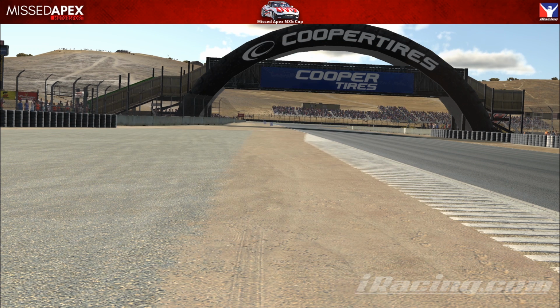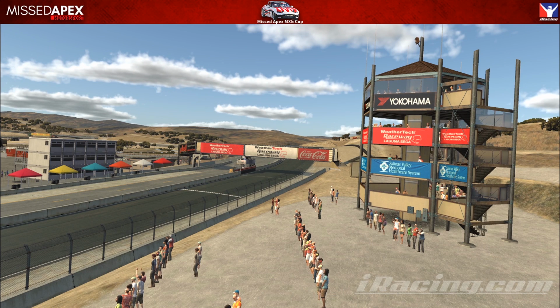So one more race still to come, and it's going to be another reverse grid race. So it looks like we'll be seeing Barry Kemp and Mark Greenhow on the front row for that one, but we're going to have a nice tasty scrap to come up for the final race of the evening.